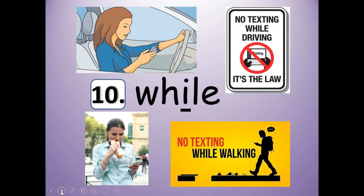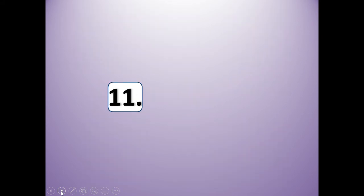W in white, W in while. W-H-I-L-E, while. The silent E makes the I say its name. Shrink it, while. Number 11.